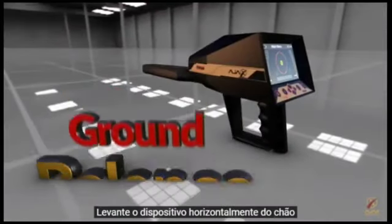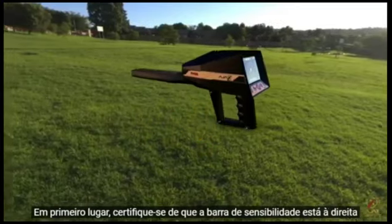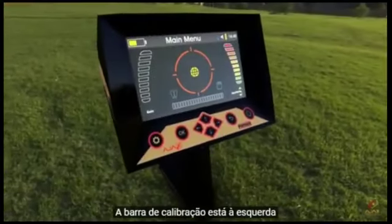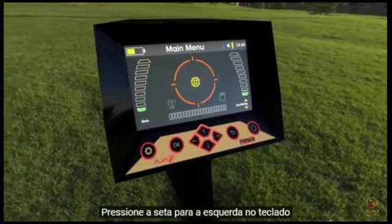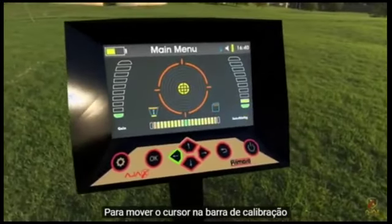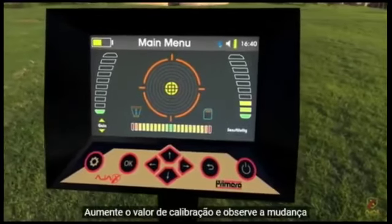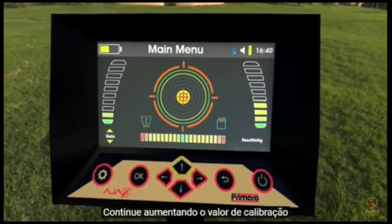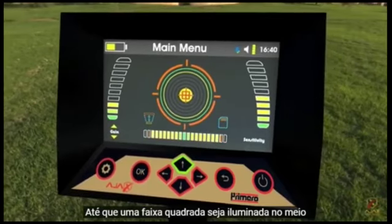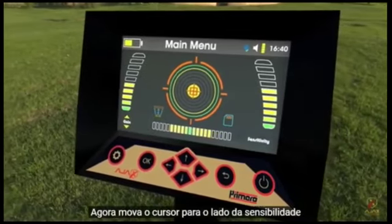Ground balance. 1. Lift the device in a horizontal position to the ground. Do not move during the balancing process. 2. Make sure the sensitivity bar on the right and the gain bar on the left are set to the lowest value. 3. Press the left key on the keypad to move the cursor over to gain, indicated by 2 little green arrows. 4. Increase the gain value and notice the changes on the bottom bar. Keep increasing the gain bar value until the bar is set back to the middle and the tone stops.